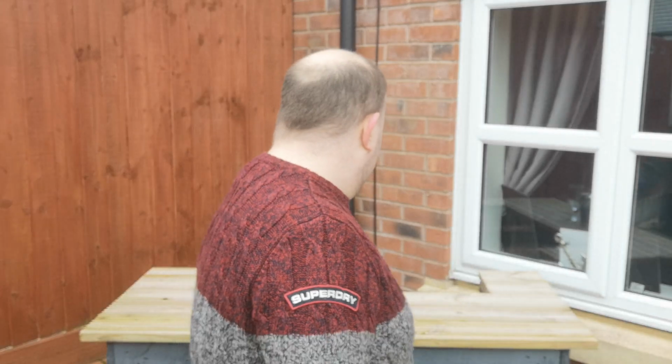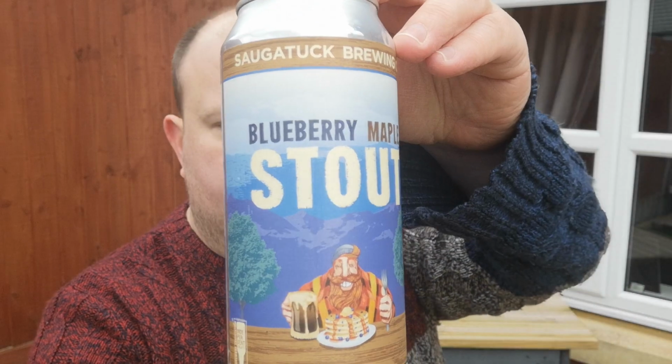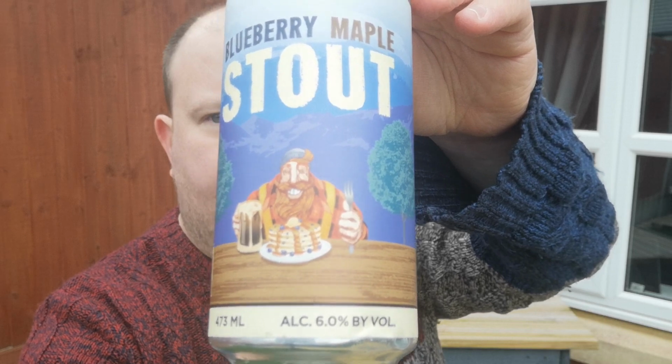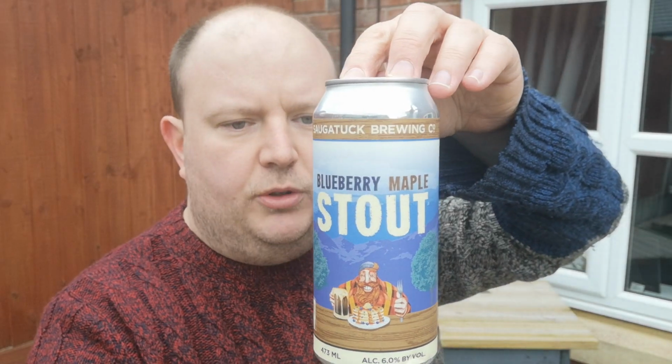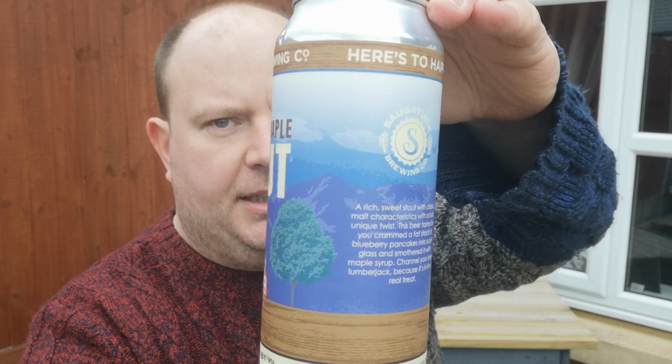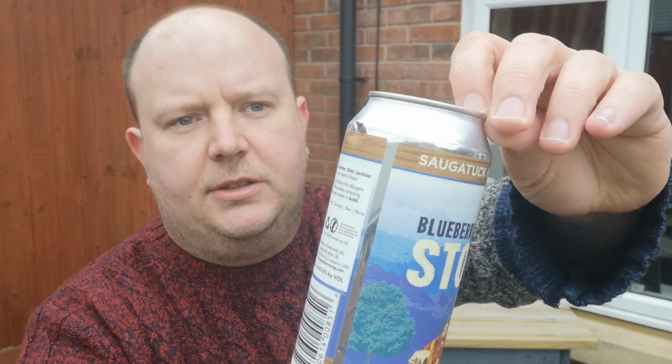Do you want to see what I'm going to review anyway? Okay, so this is from Saugatuck Brewing Company, and it's Blueberry Maple Stout, and it's coming in at 6% ABV. 440 millilitre can. We'll read what it says on the back, but that's the can. Here's to happy.